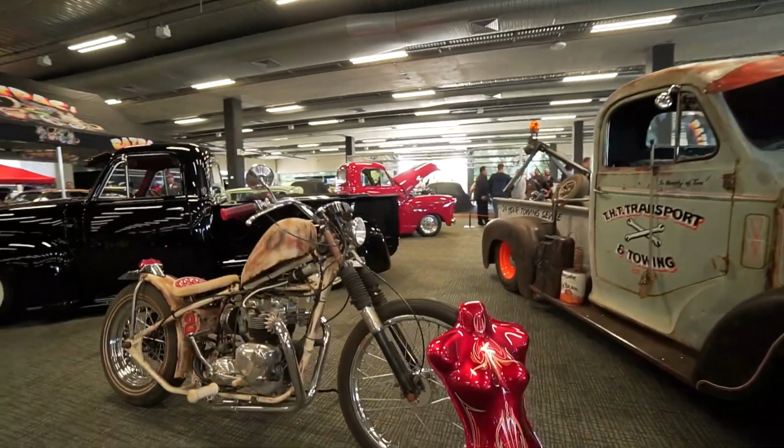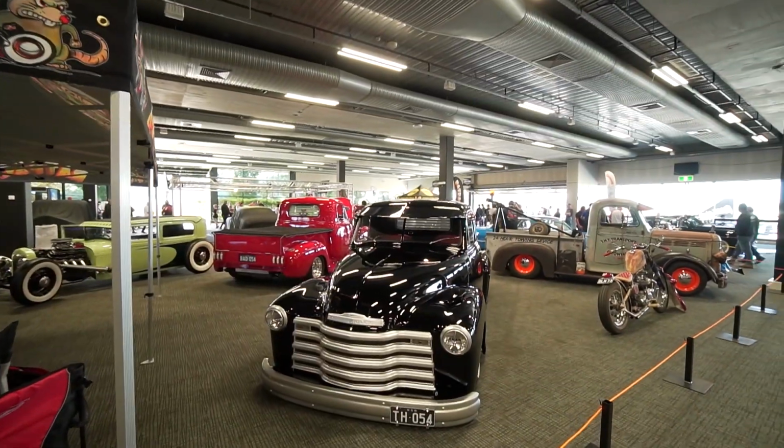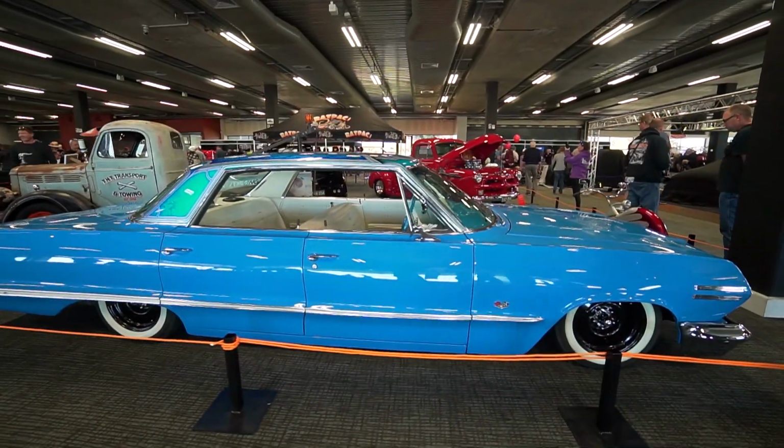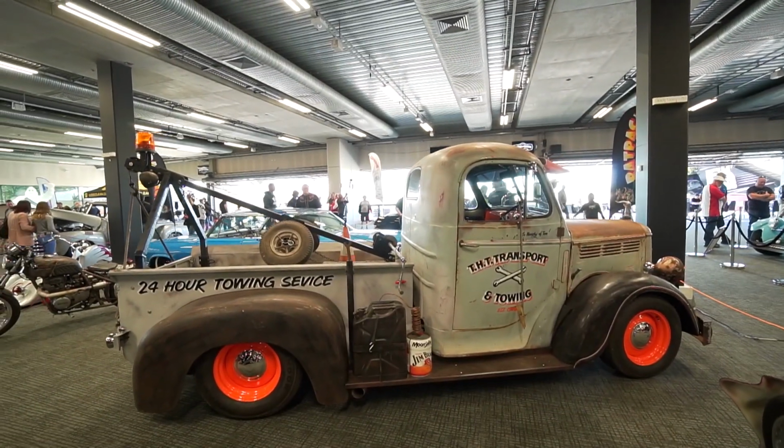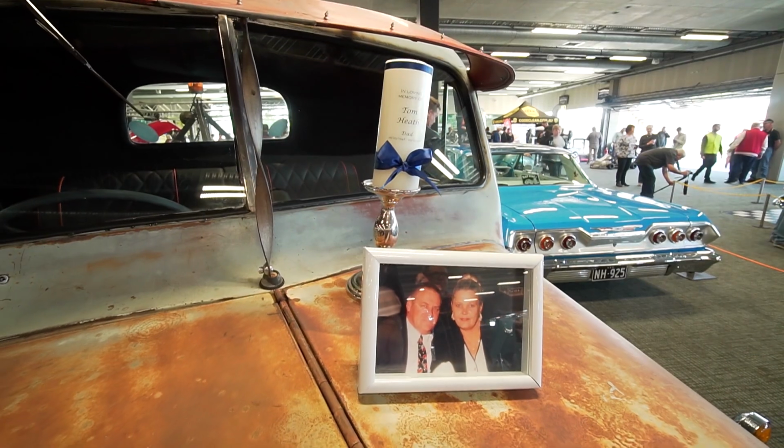I've brought along this weekend a 48 Chev pickup. My wife's got a 63 four-door Impala, and I just finished a little rat rod for my daughter. Bit of a tribute to my father. I lost my father last year, so it was a quick build as a tribute to him as well.